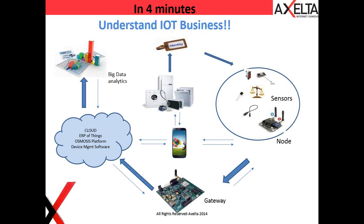In certain areas where you want to detect, for example, flow through a very small water pipeline, you need to have again a very constrained node. Several such use cases are there, where the node size needs to be constrained. It has to run on battery power. Its range is very constrained. The kind of processing power it has is very constrained. So this node is typically something which will go into a thing and it will be very constrained in all aspects, generally speaking. So you have to understand this concept of node.